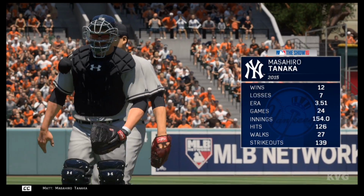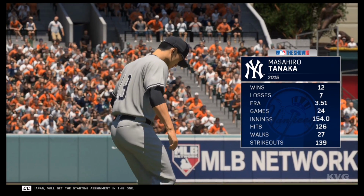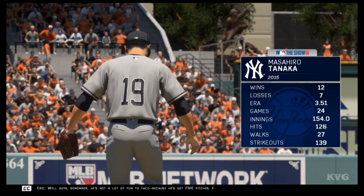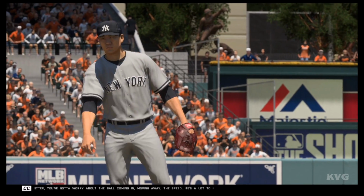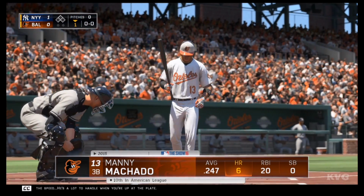Masahiro Tanaka, the right-hander from Japan, will get the starting assignment in this one. Eric, any thoughts? Well, guys, remember, he's not a lot of fun to face because he's got 5 pitches. As a hitter, you've got to worry about the ball coming in, moving away, the speed. He's a lot to handle when you're up at the plate.